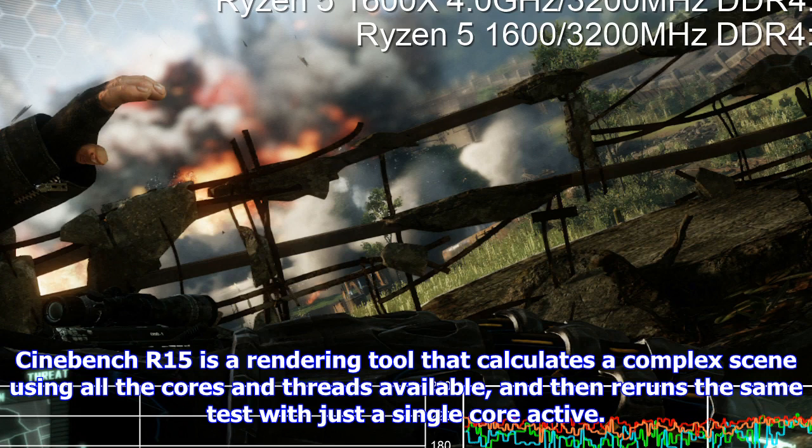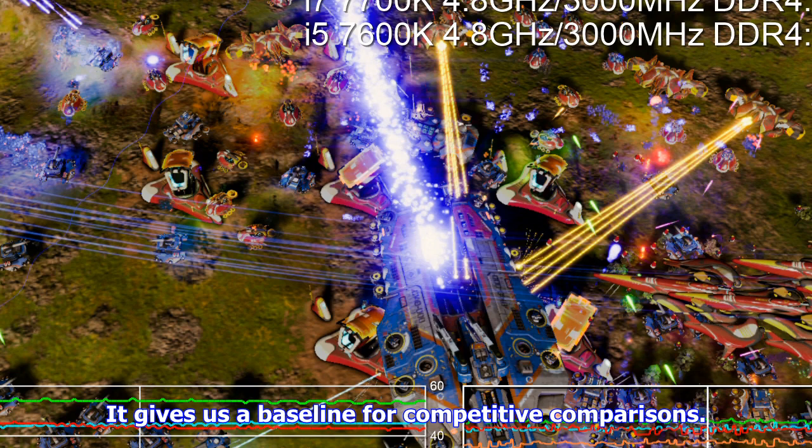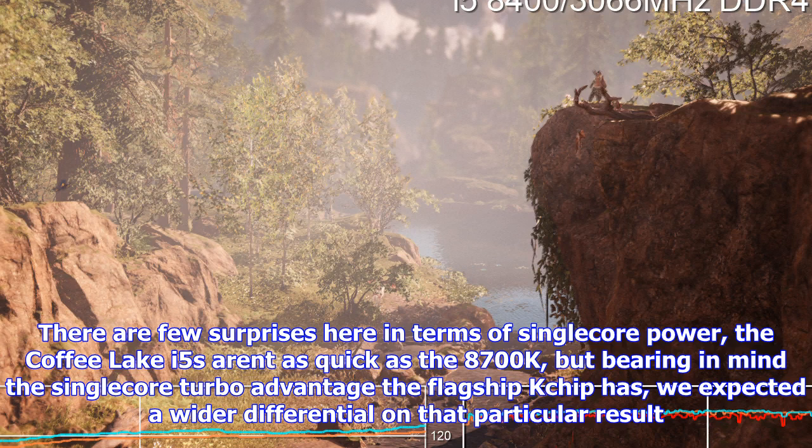The Coffee Lake i5s aren't as quick as the 8700K, but bearing in mind the single-core turbo advantage the flagship K chip has, we expected a wider differential on that particular result. The i5 results show the 8600K at stock speeds equaling the 7700K's single-core performance, while outperforming it in multi-thread throughput.